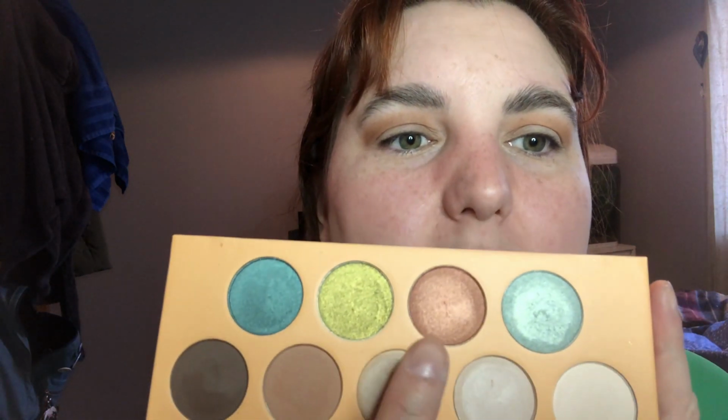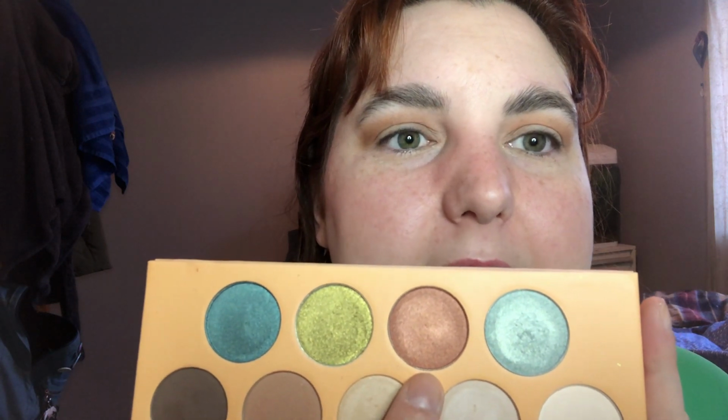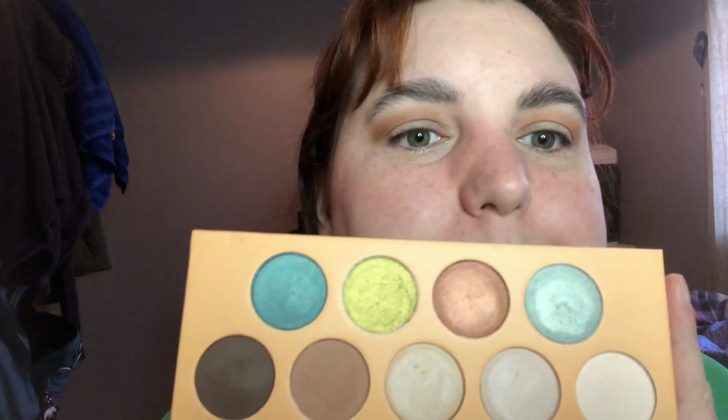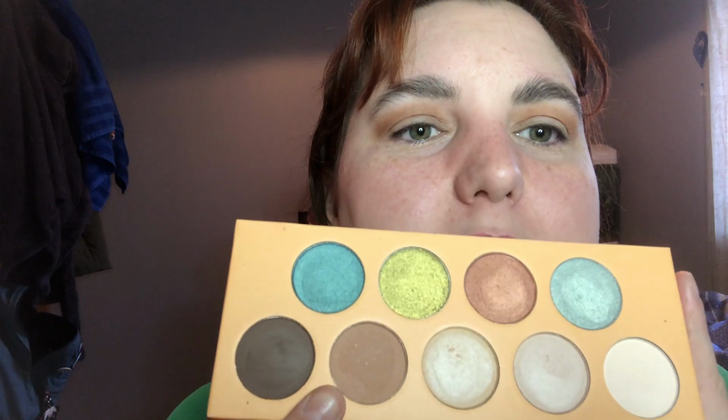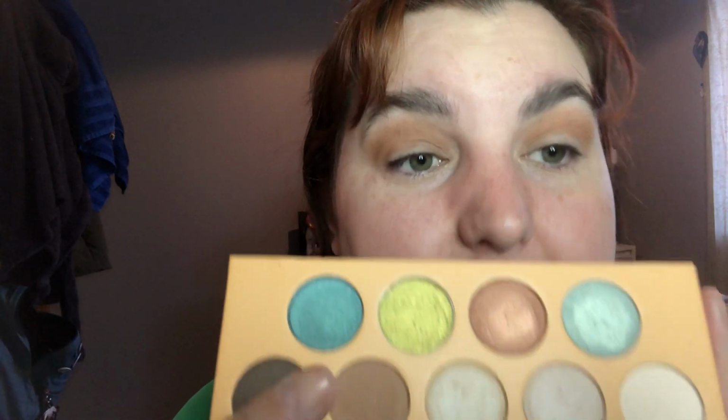Now, okay, so that's the brown. What color do I want to go with next? I think I'm actually going to go with a more neutral sandy look. I might use this one all over the lid today. And I might put this green actually along the lower lash line. Yeah, let's do that. Let's go with that. That sounds like fun.